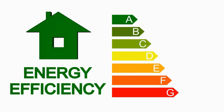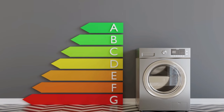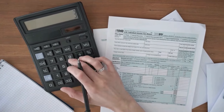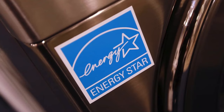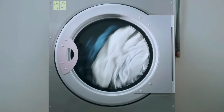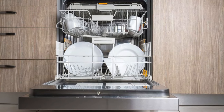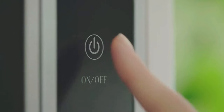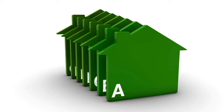Energy-efficient appliances. One of the most effective ways to make a home more sustainable is by installing energy-efficient appliances. These appliances use less electricity or water than their traditional counterparts, resulting in lower utility bills and reduced energy consumption. Key upgrades include refrigerators with the Energy Star label, washing machines and dryers that use less water and have shorter cycle times, dishwashers with energy-saving modes, and induction cooktops and convection ovens. By investing in energy-efficient appliances, homeowners can enjoy modern conveniences while minimizing their environmental impact.